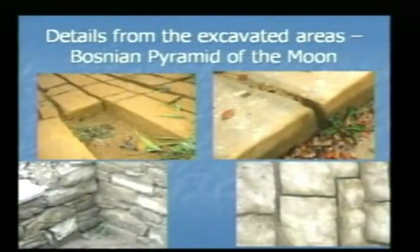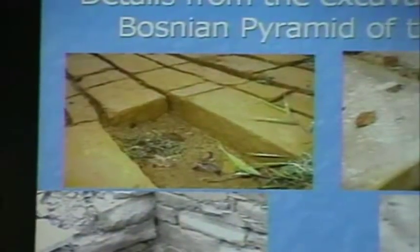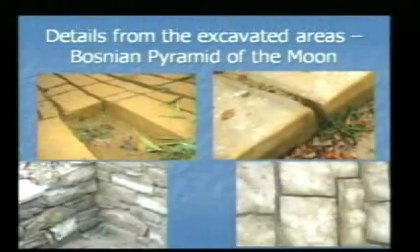These are some of the places on the Pyramid of the Moon where we found nicely shaped sandstone. All 6 sides are shaped. You see they meet at 90 degrees, vertical walls. And when I started 3 years back, Anthony Harding, who was leading the European Archaeological Association, said it is all natural.